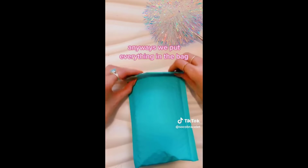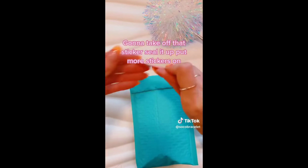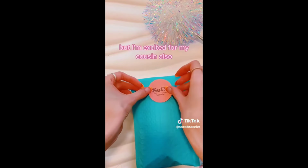Anyways, we put everything in the bag. I'm gonna take off that sticker, seal it up, put more stickers on. But I'm excited for my cousin.